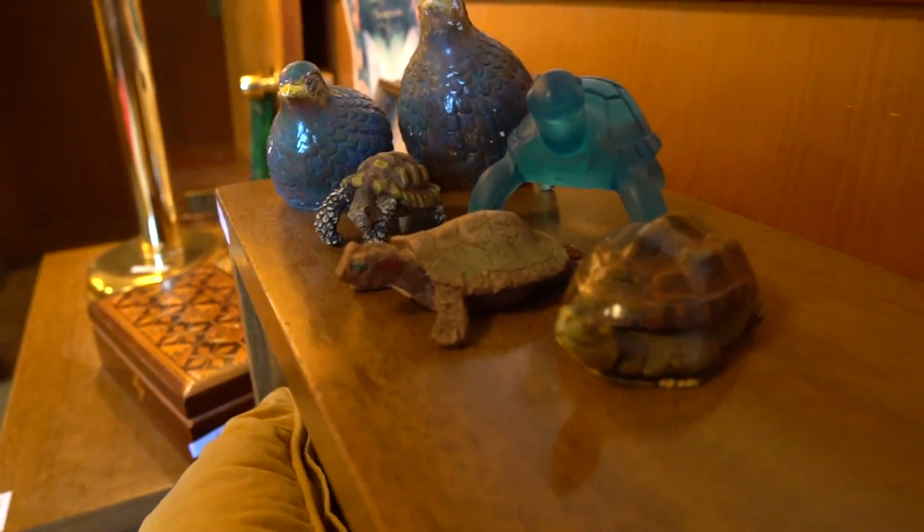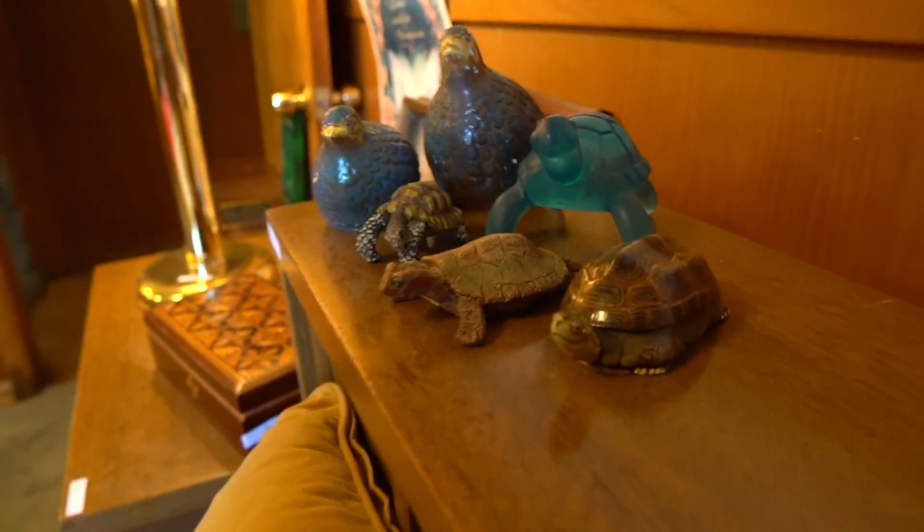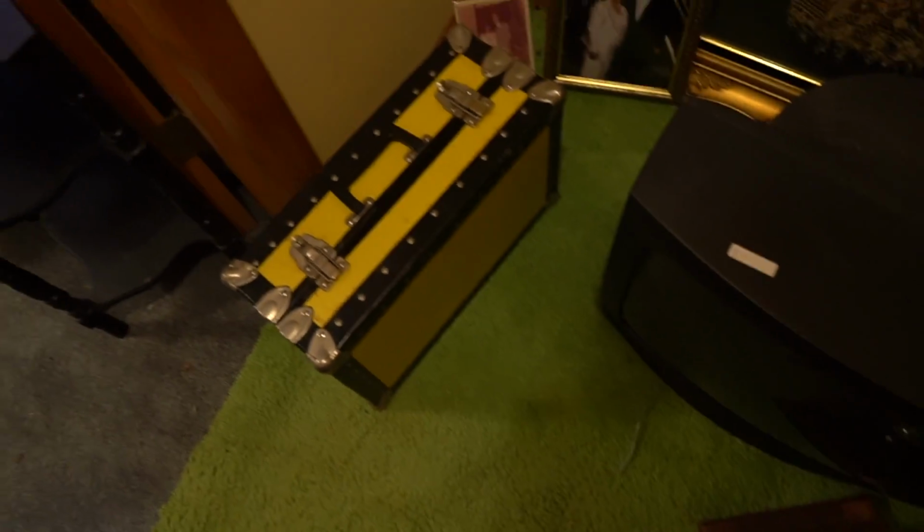Oh, and then they got my spirit creatures, the turtles in abundance. What y'all know about it? Dude, this lime green carpet though in the closet, whole vibe. Guys, straight out the drawer.